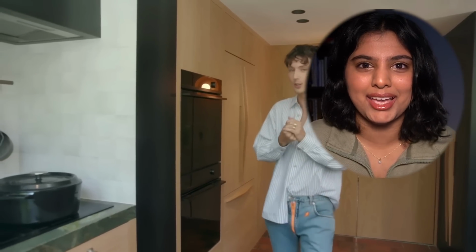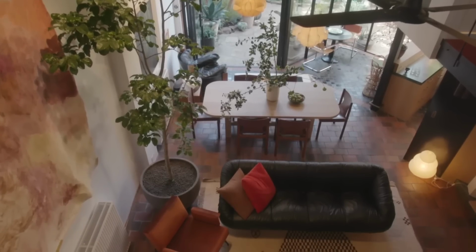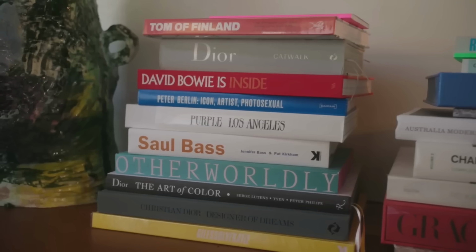Who came up with that design? There's no way. This is one of my favorite places in the house to come and look. It's kind of lofty and reminds me of some places that I've been to in Williamsburg. Heaps and heaps of books.